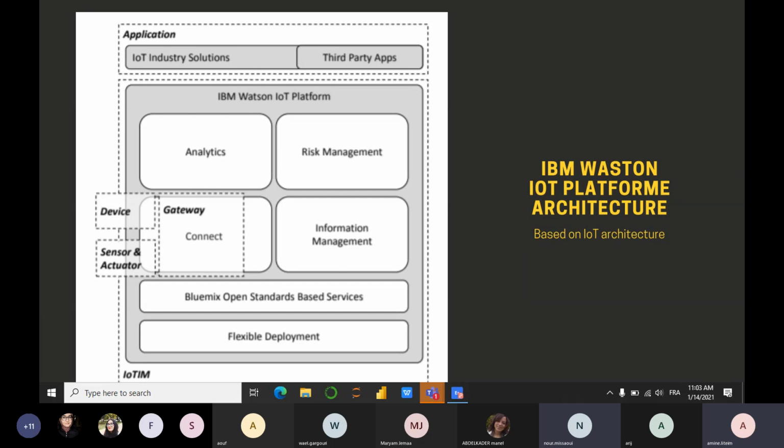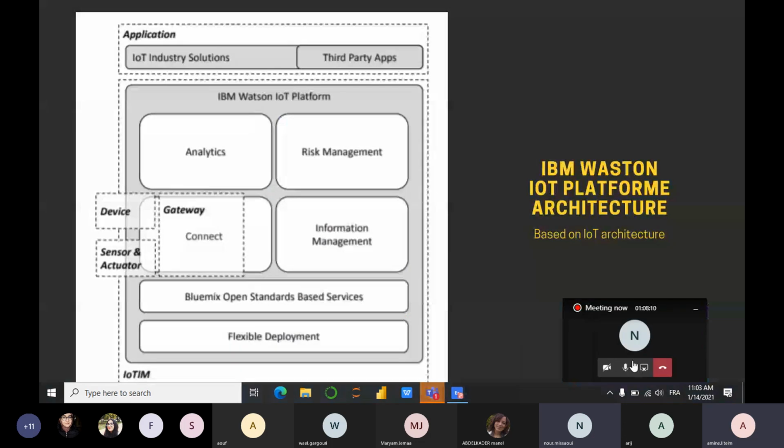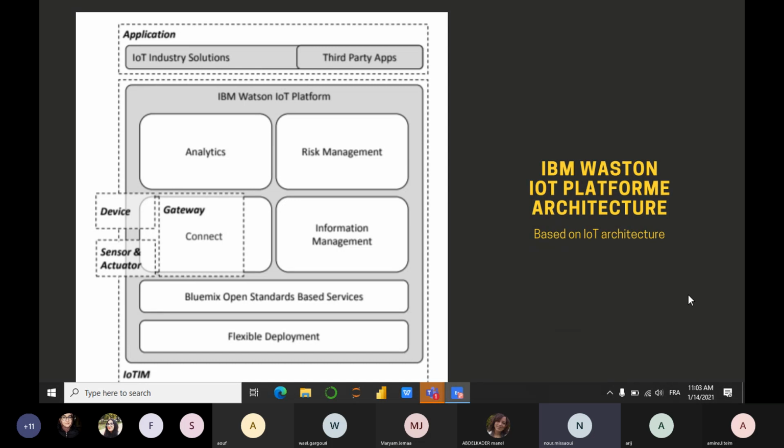As it provides further event handling functionalities, it is covered by our IoT integration middleware. The analytics, risk management, and information management components provide the core functionality of the platform, so they are also covered by the IoT integration middleware. The premium OpenStack-based service components and the flexible deployment components built on the basis of the platform, the IoT industry solutions, and the third-party apps components are encompassed by our application components, since they enable the connection of further applications.